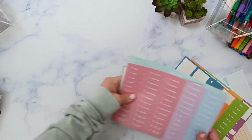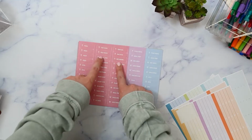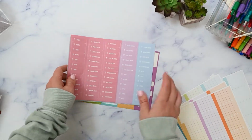So, all right, let's move on. We talked about the customizable stickers. I love these and I'll probably keep doing them. I don't know if I'll keep doing them for every month. This was just something that I wanted to try. We're gonna see how it works when I set that up.